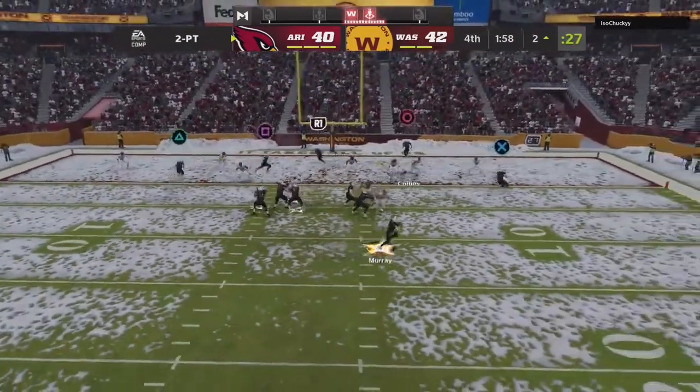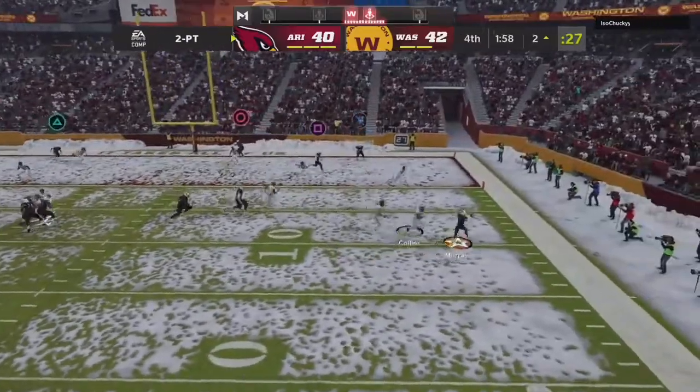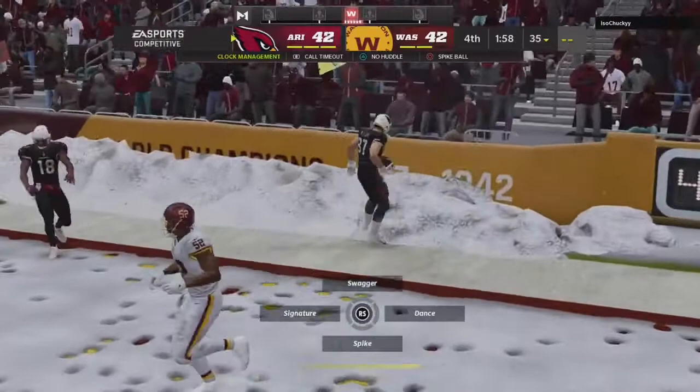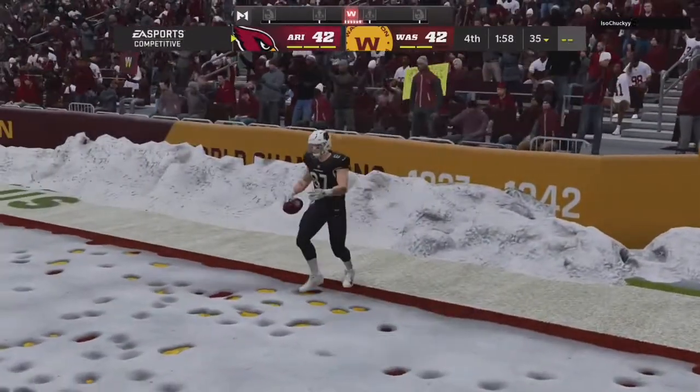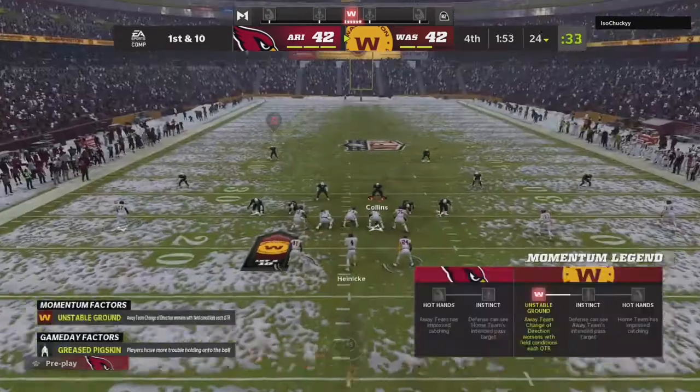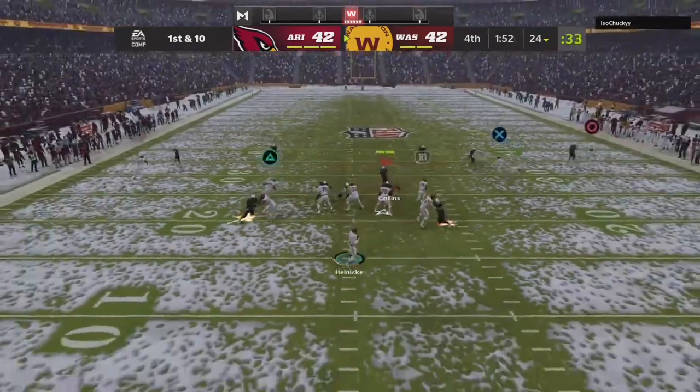Murray to throw. Flushed out right. And it's caught. And with it, we are tied here. The Washington offense at the line and ready to roll. And following the interception, we'll see what they can put together on this drive.